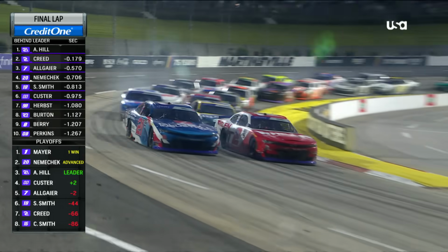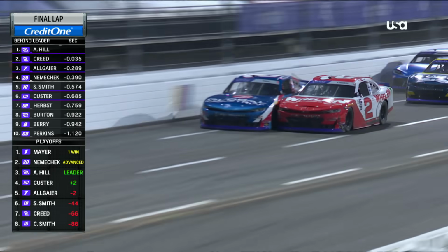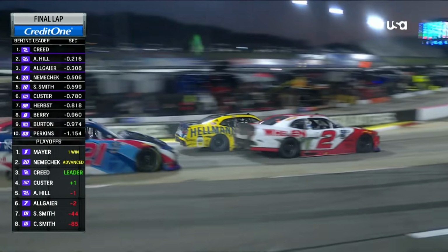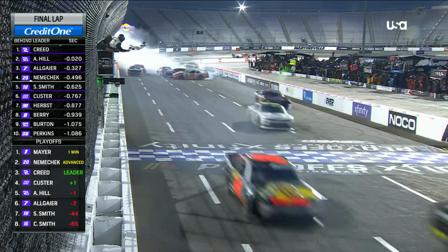They're side by side. Creed has to win to make it into the championship 4. He's never won in the Xfinity Series. They smoked the tires. Here comes the 7. Contact made. The 7 of Allgaier on the inside. Creed, Allgaier's going to win at Martinsville.